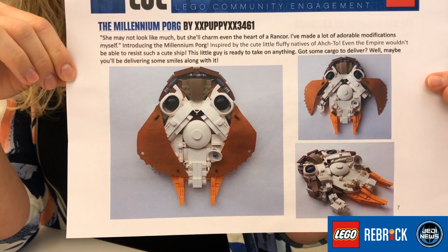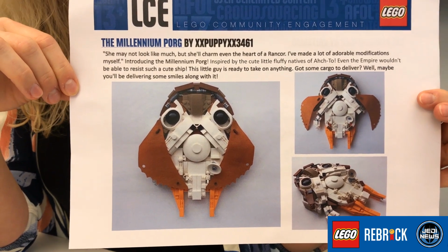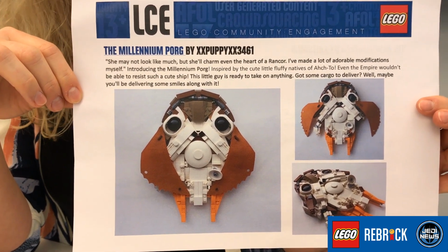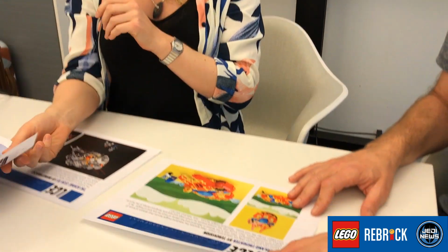And even the use of the cloth from the glider and some of the other elements that they've used is very, very creative, and it ticks every box. Really does. It's absolutely impressive. Absolutely. And we have our second runner-up.